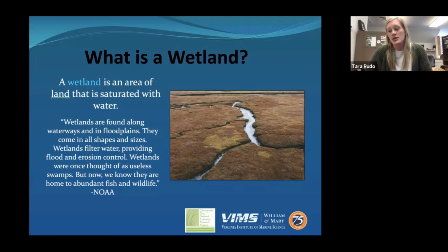And NOAA does a good job in defining this, because they mention how all these wetlands can come in different shapes and sizes, and they're located all around the world, and each one is a little bit different from one another.